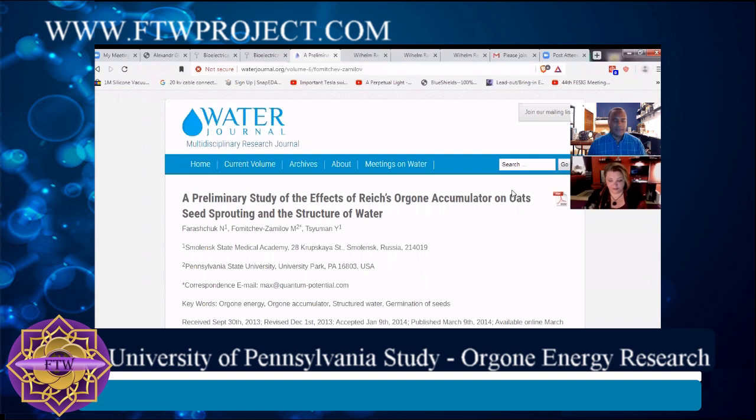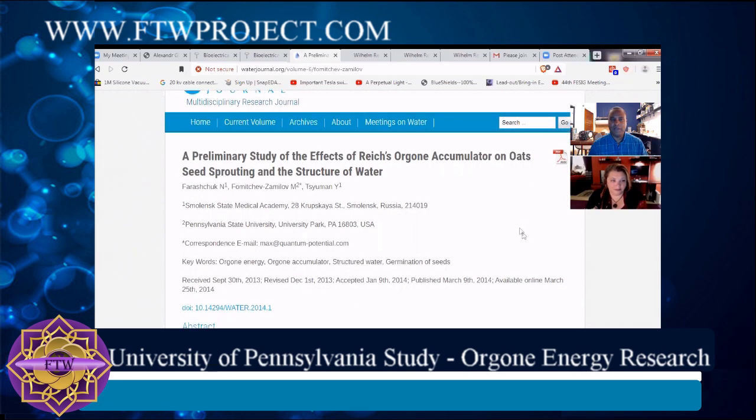So again, this was found in the Water Journal, and it's an actual paper that you can download. It's called the Preliminary Study of Effects of Reich's Orgone Accumulator on Oat Seed Sprouting and the Structure of Water. So this particular study is remarkable because it's not only describing Orgone energy and replicating the effects of the Orgone accumulator on seedlings, but it's tying in structured water.